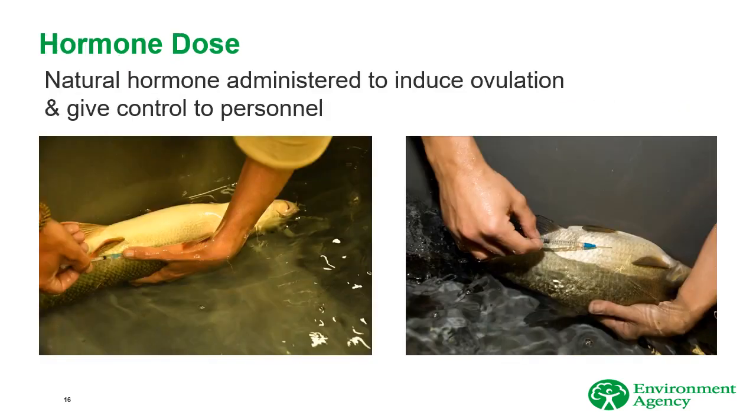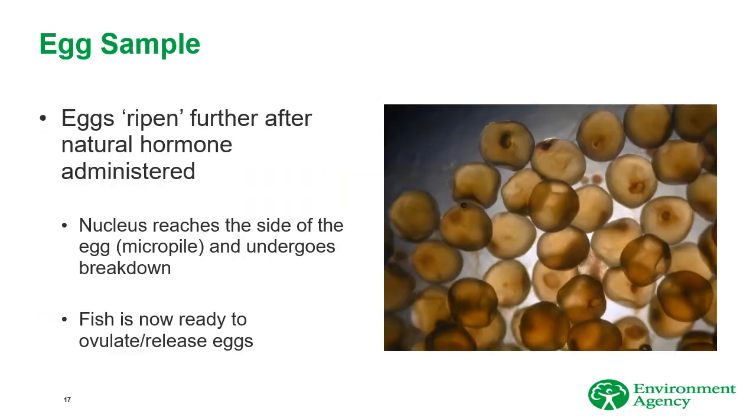The next stage of the process is to administer a natural hormone dose to each of the fish. What this does is bypass the fish's own natural production of the hormone and gives us a degree of control over when the fish will ovulate. This ensures that we can collect the eggs, and it also minimises the amount of handling needed for the individual fish. The eggs inside the fish ripen further, the nucleus hits the side of the egg and breaks down, and at this point the fish is now ready to ovulate.